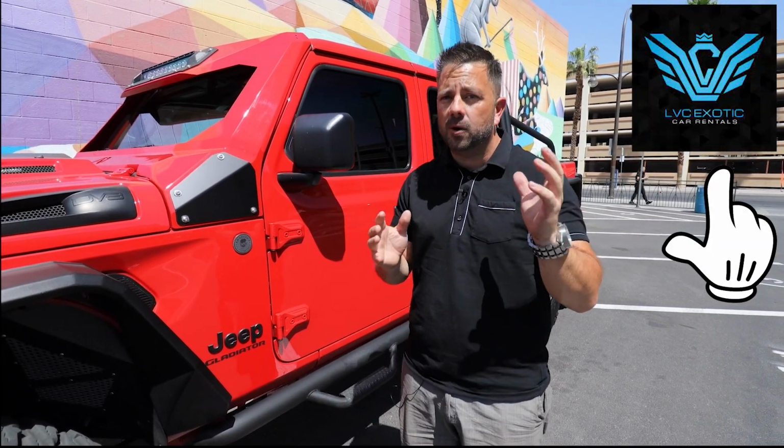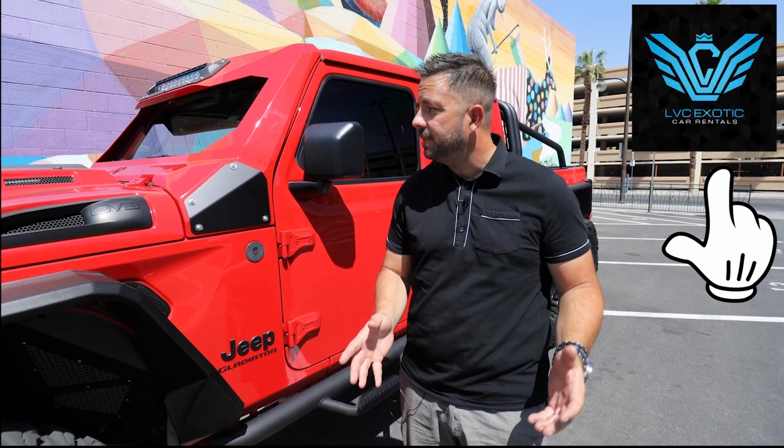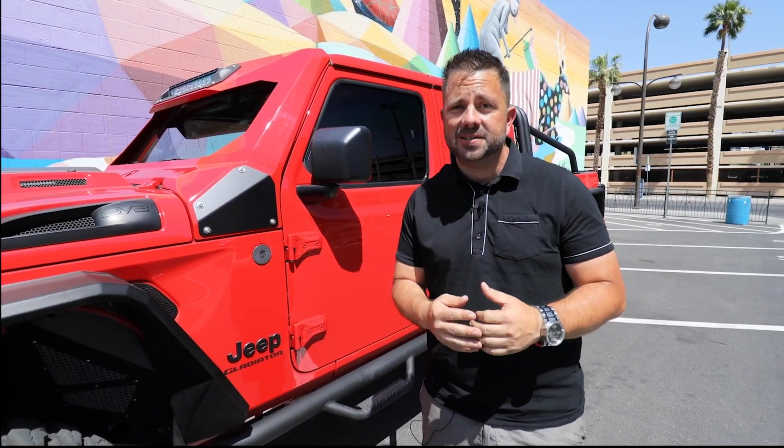LV Cars, they're a big company here in Vegas. They got a lot of really high-line cars. They got pretty much something for everybody, which is great. I decided out of all their fleet which one we should take out that was kind of special, and it was this thing. They just got it in. Like I said, it is a 2021 Jeep Gladiator 6x6.